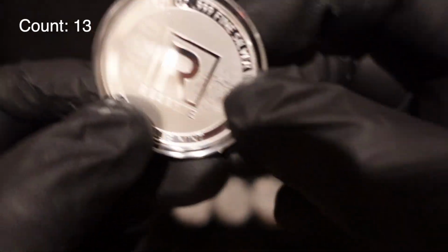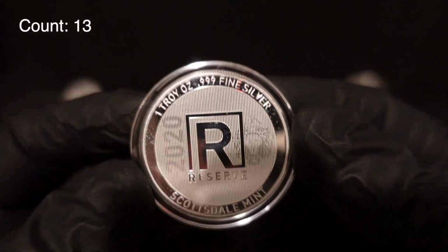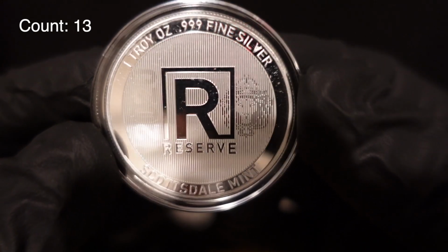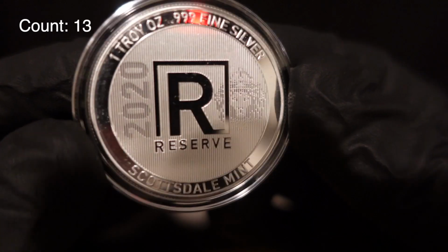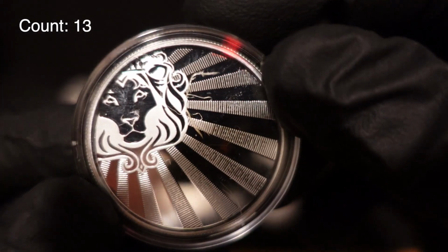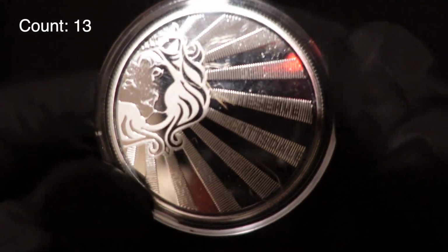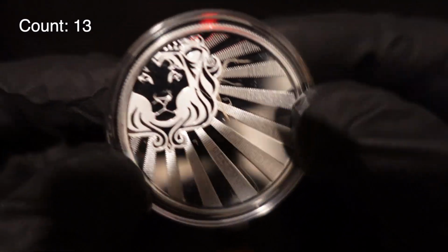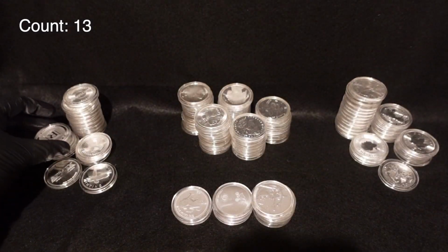This one is from 2020, and this was from the Scottsdale Mint. And you can see some really neat security features. When you turn it, you can see the 2020, and you can sort of see the lion right there. And then on the other side, it also says reserve, and it's got this really cool lion. So I got a few of those.